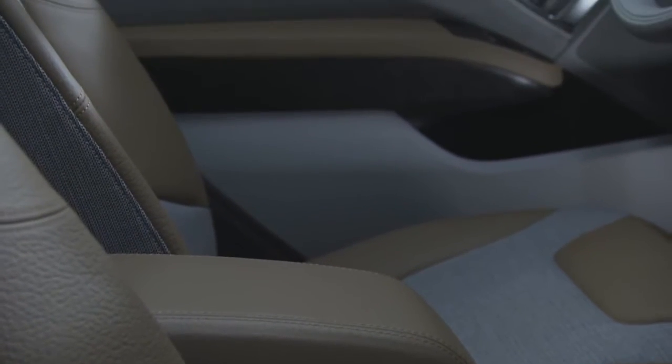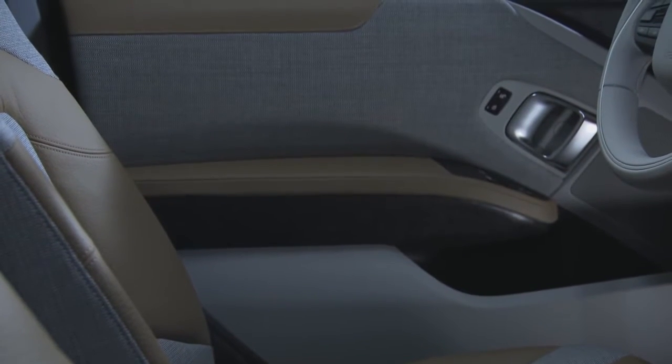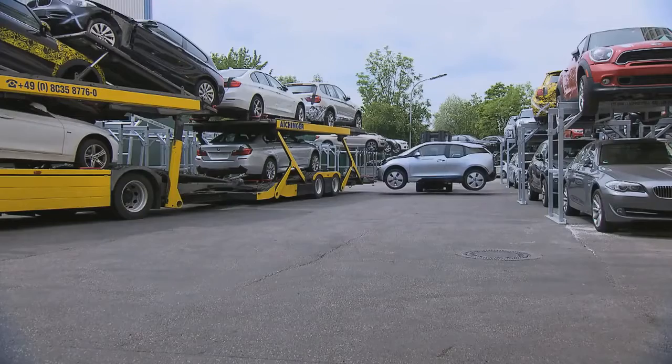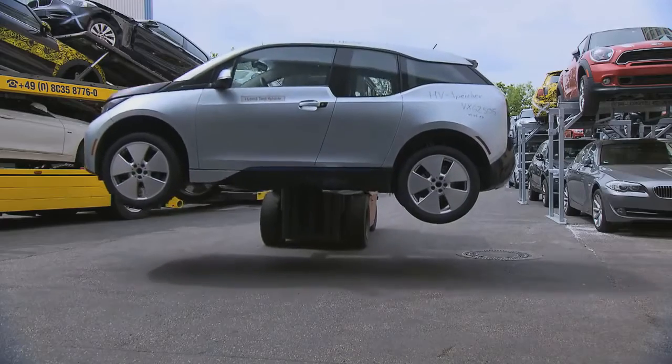BMW works with eco-friendly tannins for the leather interior. Natural olive leaves, which occur as a waste product during harvest, are used for the tanning process. Sustainable production, sustainability through electric drive, and then?